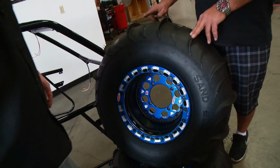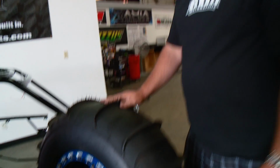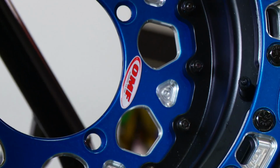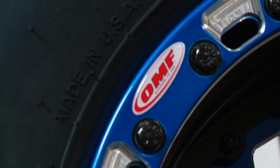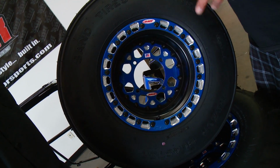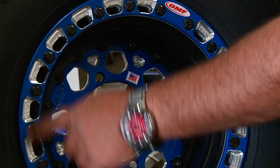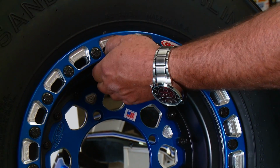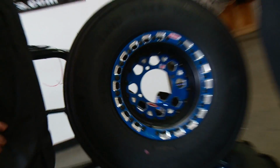The guys over at Fullerton Sand Sports took care of us on getting us the right cut and trim for the rear paddles. These ought to throw a little sand around when we're out there for sure. We called the guys over at OMF Performance, and they set us up with a set of their new NXG2 wheels. Super light, three-piece aluminum wheels. It's got a billet machine center, a billet machined outer. It's got the sand windows in it, 100% custom made, and they're made right here.